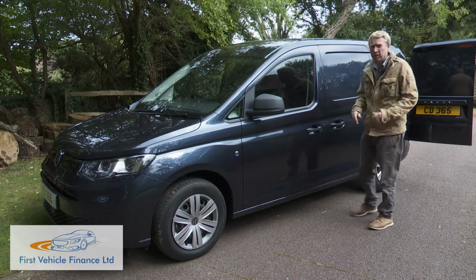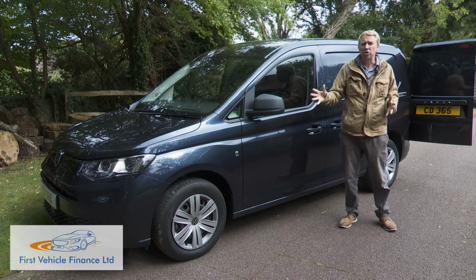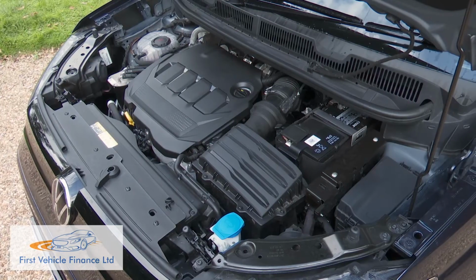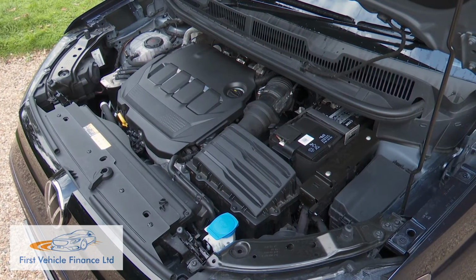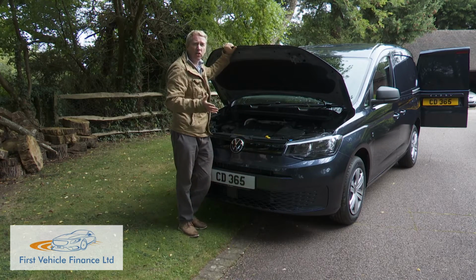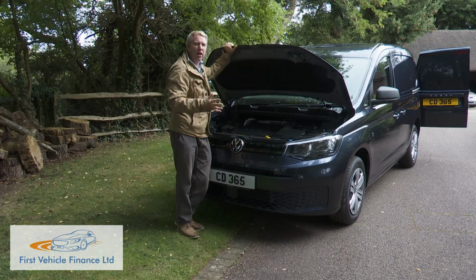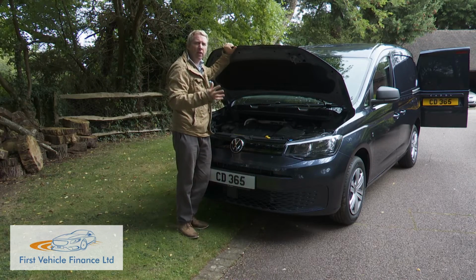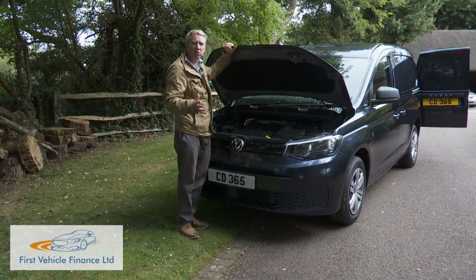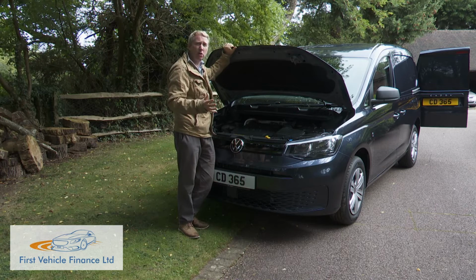Alright, so this Volkswagen's reasonably practical, but how will its running costs add up? Let's get to the WLTP rated fuel and emissions figures. All three of the 2-litre TDI diesel engines record virtually the same figures. With manual transmission, you're looking at a combined cycle fuel best of up to 57.6 miles to the gallon and a CO2 best of up to 127 grams per kilometre.